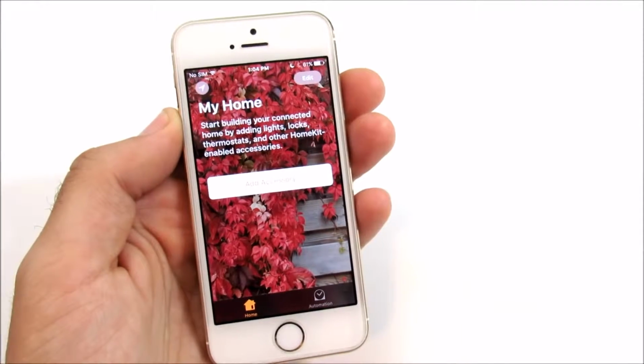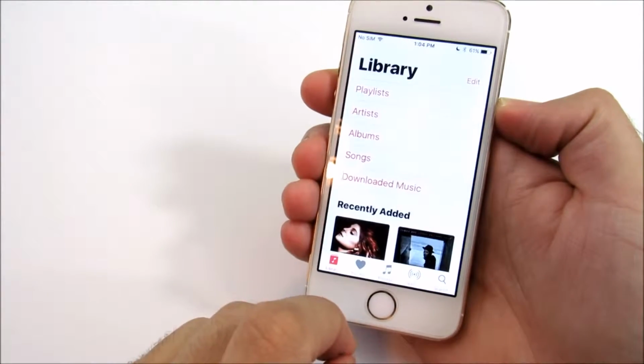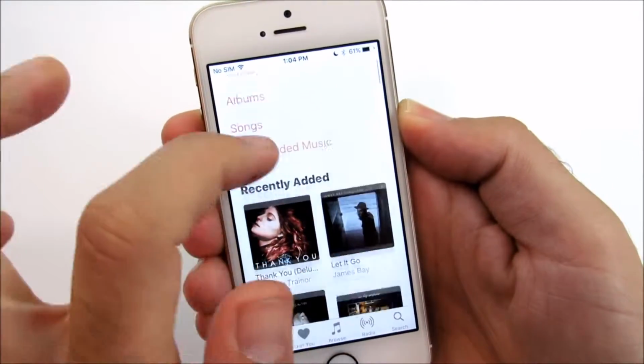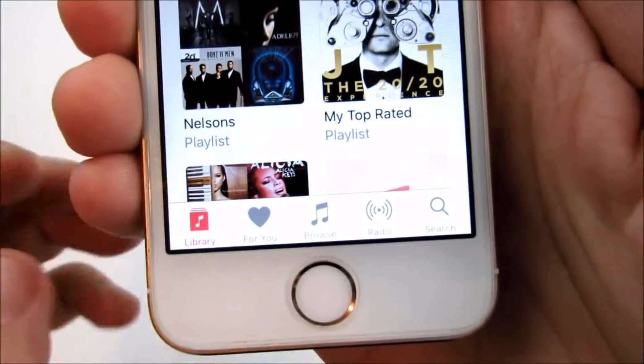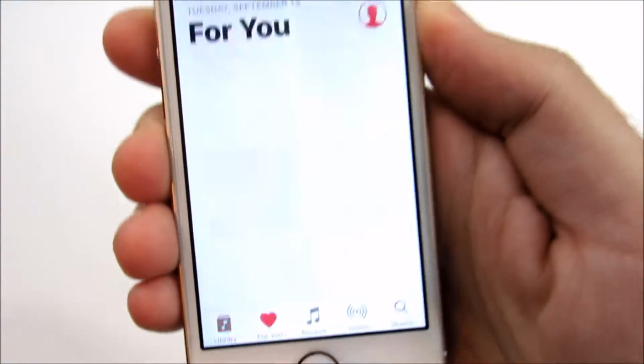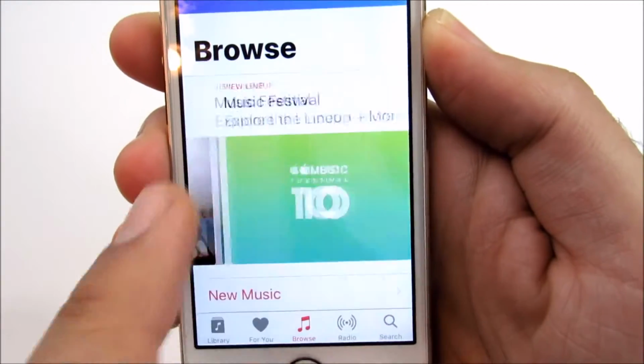Now, the next feature I want to talk about is the Music application, due to the fact that it did get some visual changes in terms of its look and feel, which I think are welcome. Apple Music has an all new design with clarity and simplicity in every aspect of the experience. You can navigate your library with an improved menu, downloaded music.